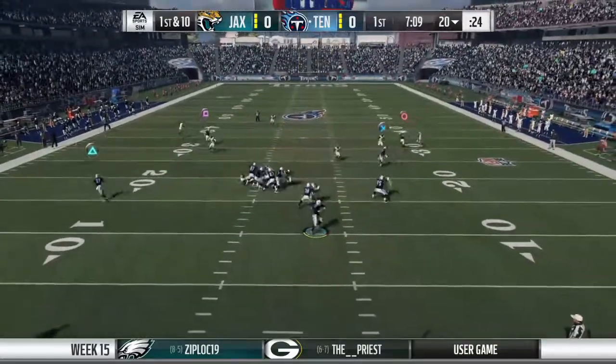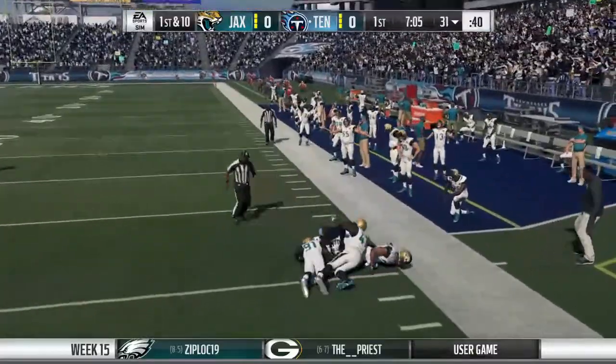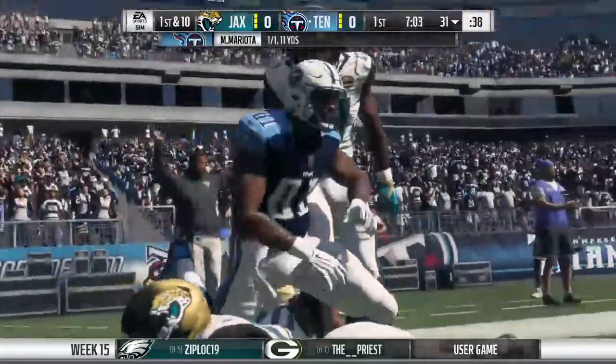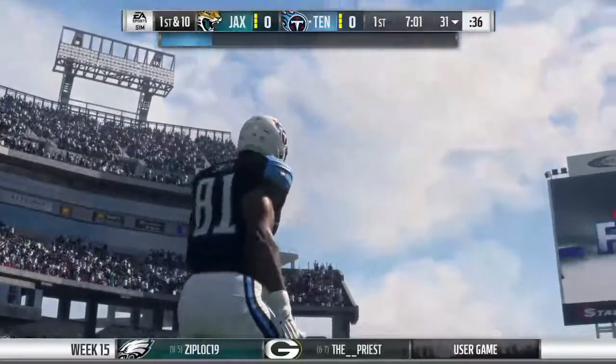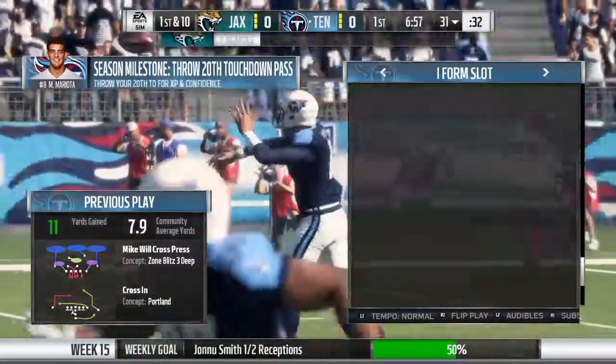Mariota now to throw on 1st down. But it's caught on the right side at Smith. And he's going to get this one across the 30-yard line. An 11-yard pickup for the Titans and a 1st down. Nice idea, nice concept there.